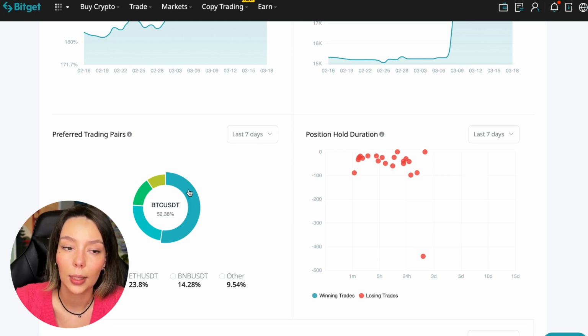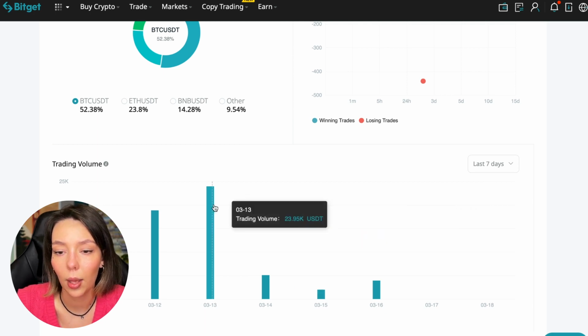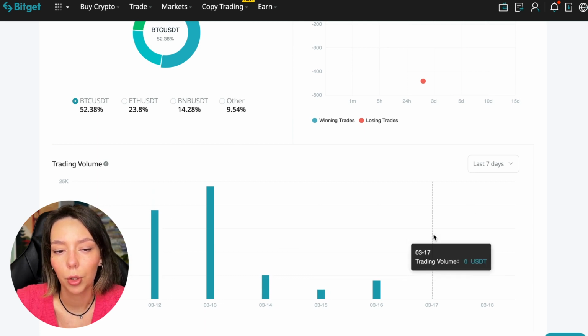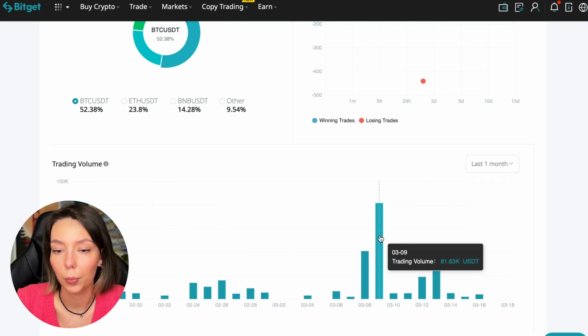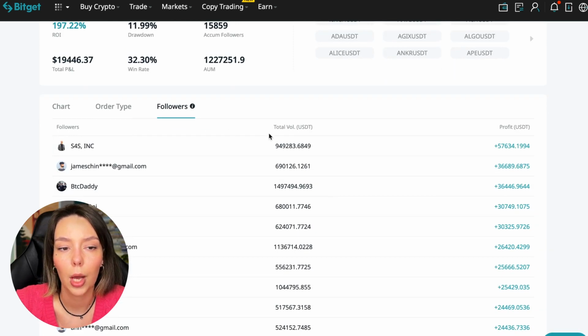And here we can see the trader's trading volume for the last 7 days, for the months as well, and we see that since March 9 there was a record trading volume of $80,000 just when Bitcoin went up. We can also sort by followers. Let's see how much money he brought to his followers. For example, he has already raised up to $57,000 in profit for one person for all the time.